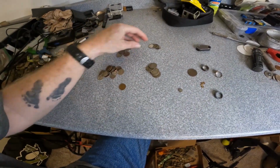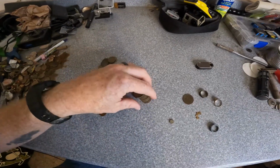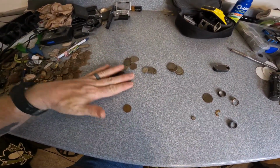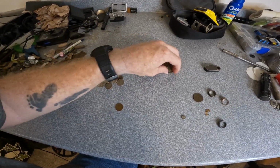So we found a few nickels. We got a few dimes. We got a few quarters and a bunch of pennies. We usually always find pennies everywhere we go, so you can't get away from those.